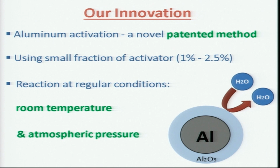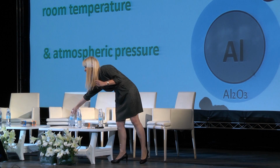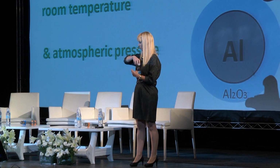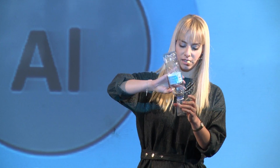You can see our aluminum powder. I'm sorry that not everyone can see it, but later I will show a movie, so it will be easier for everyone to see. We buy the aluminum powder, we activate it in our lab in a very simple activation process. And whenever we need electric energy and we want hydrogen, all we have to do is just add a little bit of water. And that's it. So the chemical reaction will soon start.